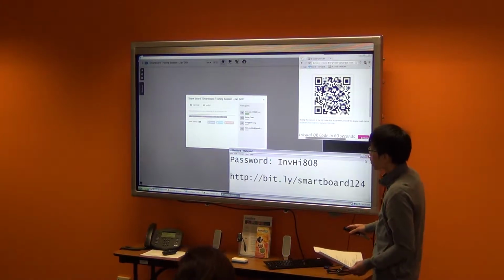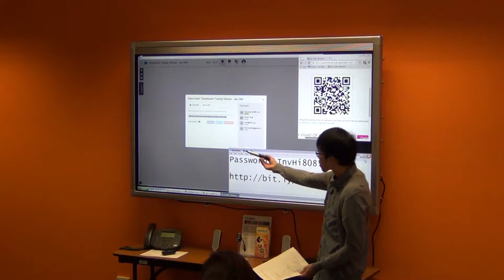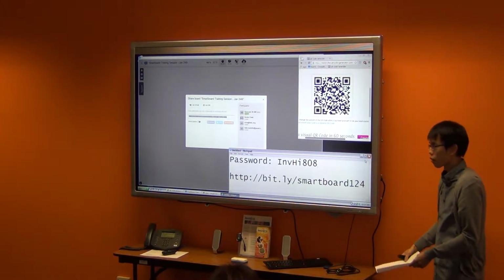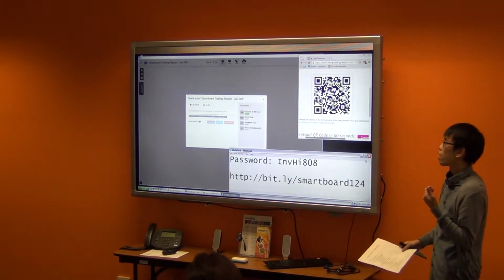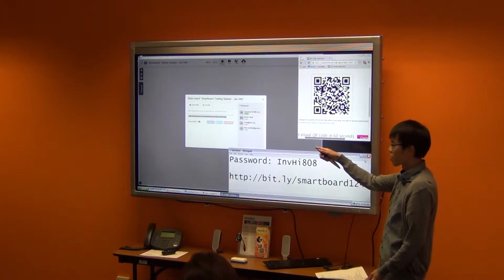So this is optional actually. You see this link is really long, a random number, really long. It's hard to tell people. If you want to call someone and say, can you go to this link, I'm going to share the board with you, it's hard to tell them A, 4, 5, and then G, something like that.